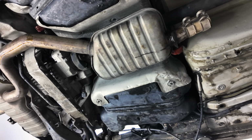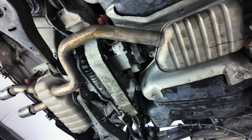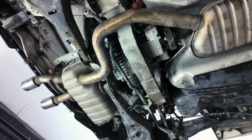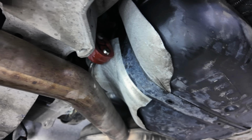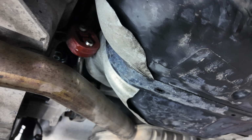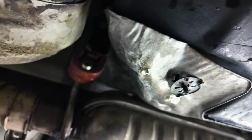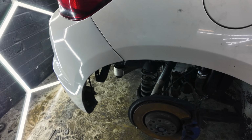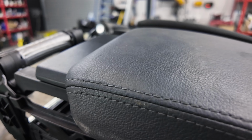Guys, the exhaust is in, man. Come on. I am gassed because we're actually doing it. I'm figuring this out as I go, and it's getting together, man. Now, this is one of the reasons why I decided to cut the boot floor from the R32, as one of the mounts for the exhaust is located on that pan, so it's killing 2 birds with 1 stone. Now, as I had to strip the center console, I'll be replacing it with the leather version from the R32.